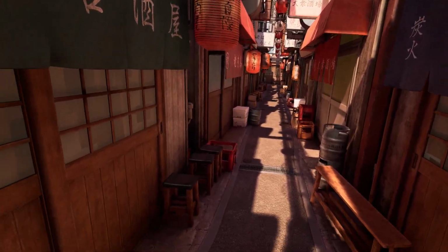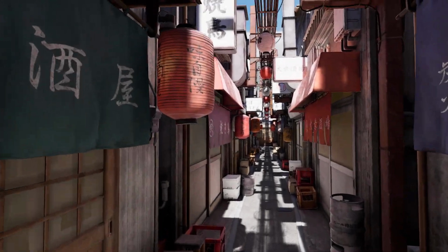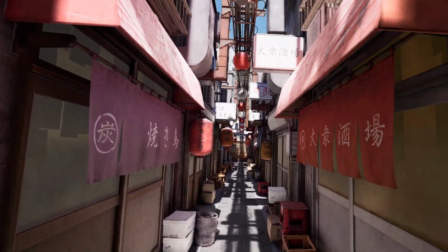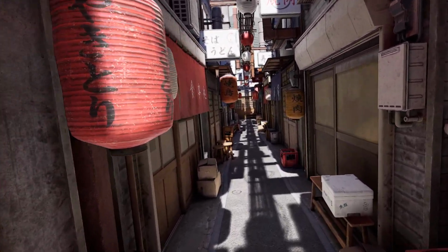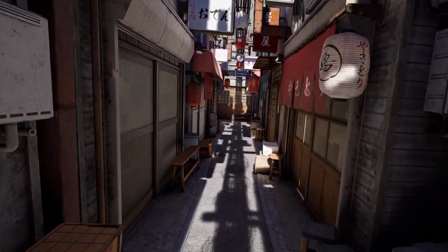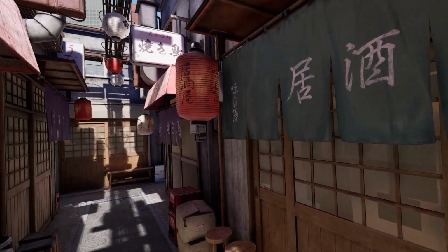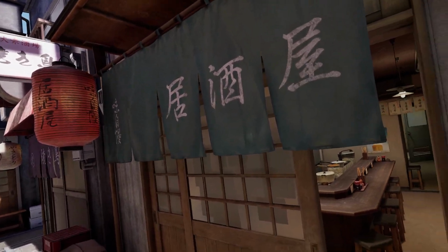let me change the time of day. Let me change it to, I don't want to change it to night. I want to change it to morning. Okay. And you see how different this scene looks. But let's go ahead. Let's go to the little Sushi Bar. And I like how these little locations are interconnected.